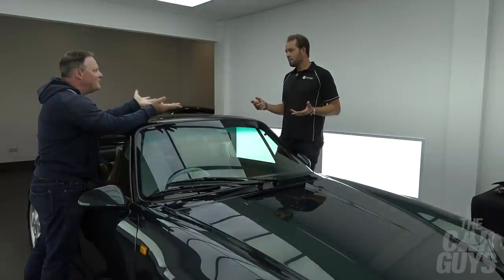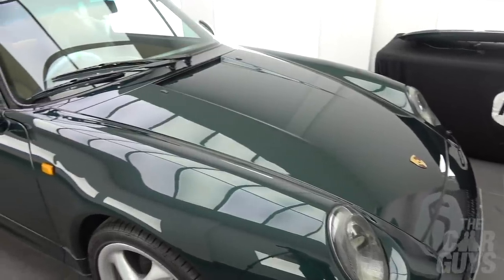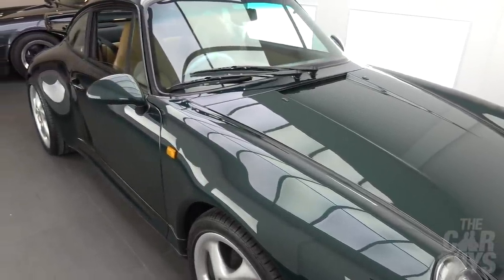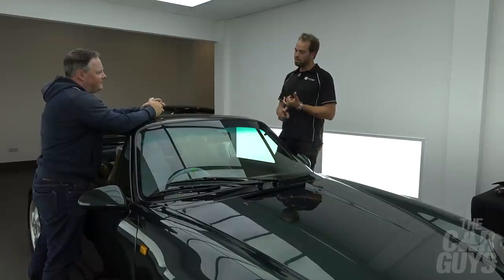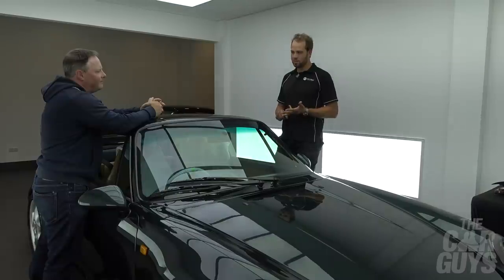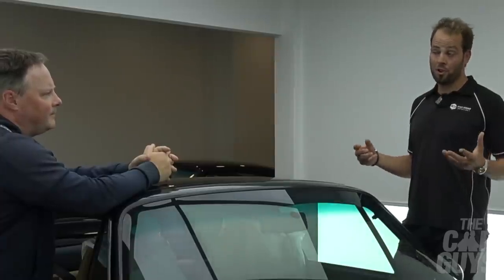Using what, special cloth? No, just panel wipes, alcohol and two microfibers. Basically all the swirls have then shown up even more because you've pulled everything out of the paint and you might have put a few marks in yourself with the clay bar. And then you choose your polishing combination. Obviously we've chosen an enhancement detail, which should remove like 80 to 90% of the swirl marks. There was a lot in this paint.